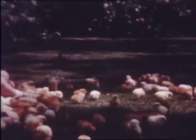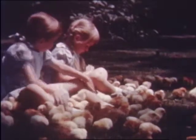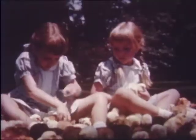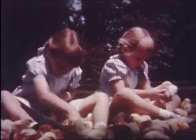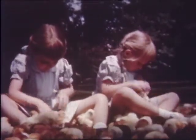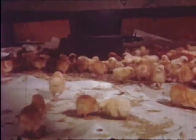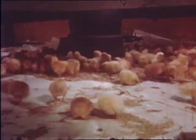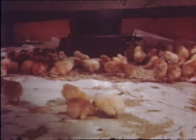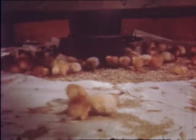But to get back to our baby chicks, this made a cute picture, but it's really not the scientific way to handle chicks. Their immediate destination after leaving the incubator is the brooder house. Here a stove is needed to keep the temperature up around 95 degrees for the first week. Almost any kind of stove will do, one of the most common being a kerosene stove.